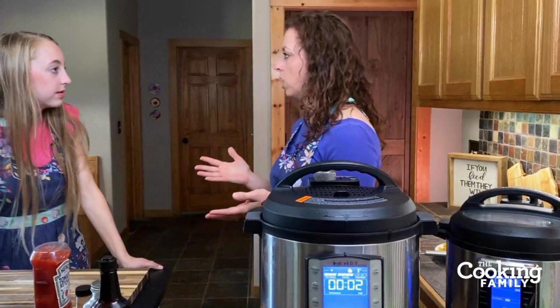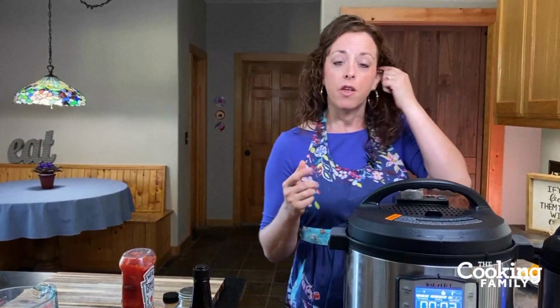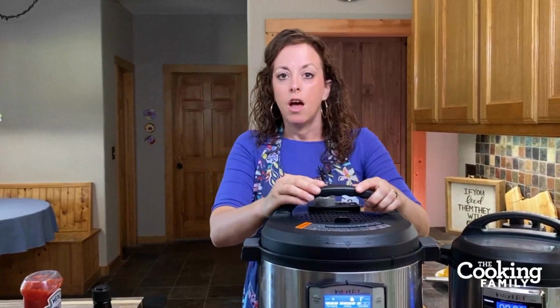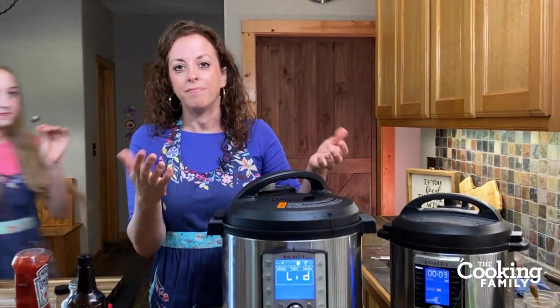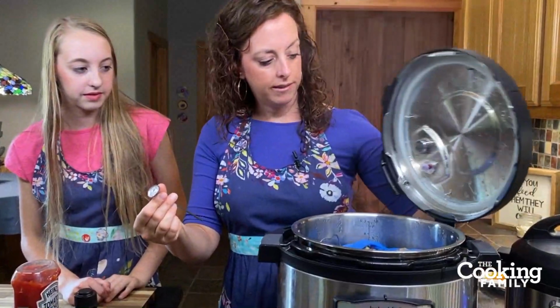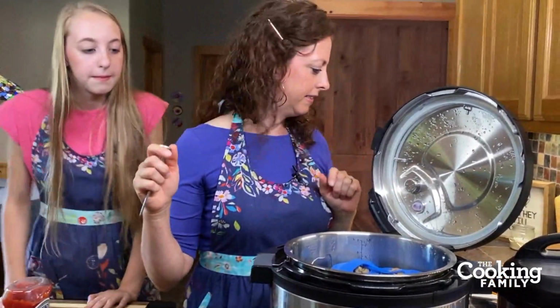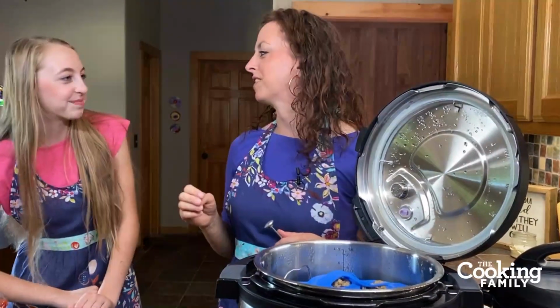And I wanted to show the temperature, but I forgot the thermometer. We'll get it. So Rachel's going to grab the thermometer. When you're cooking meat, you want to check the temperature of your meat to make sure that it is a food safe temperature. So we've got this handy little thermometer that we love to use. Always open the Instant Pot away from your face. It's really steamy in there. I'm going to wait till that steam dissipates for just a second.